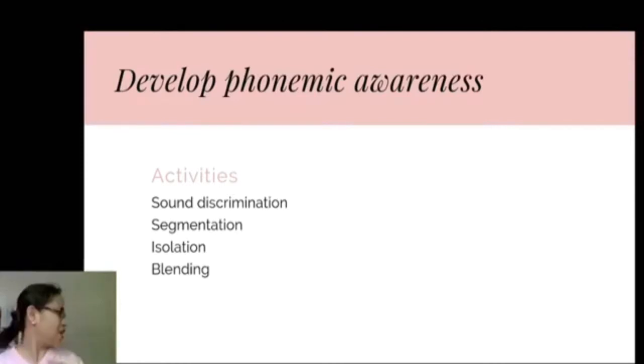Okay. So, ano ba yung activities that we can do to develop the phonemic awareness of the child? Okay. So, we can do sound discrimination. Katulad ng example ko kanina, car and far. So, there's a difference between a k and a f. So, car, far. So, that's sound discrimination already. Or mama and papa. Different sounds ng m and p beginning yun. So, another activity is segmentation.